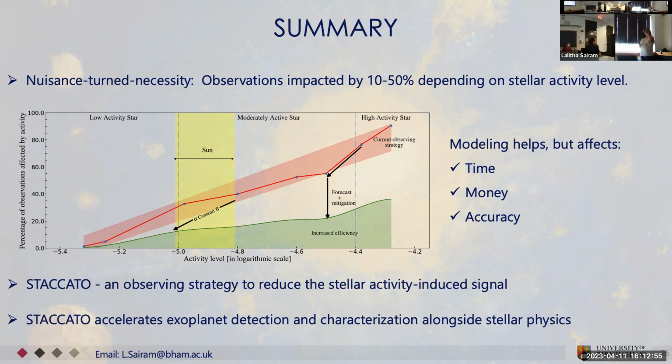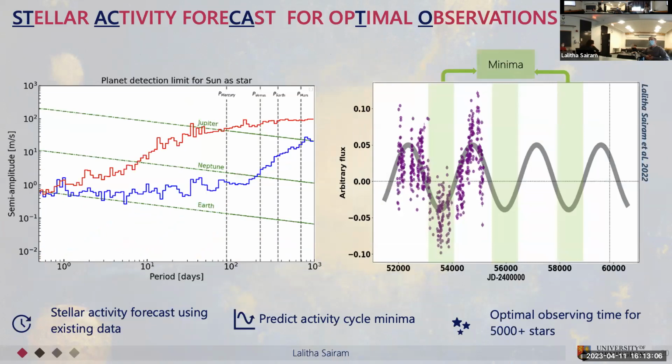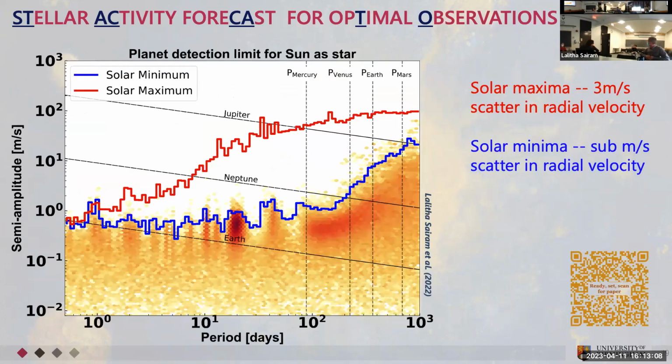I have one more thing. When you were using the HARPS data, and you showed this figure where you had the detection limits, doing maximum activity and minimum activity, doesn't mean that we will never detect a planet, right? Because that's very tough.